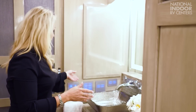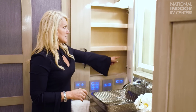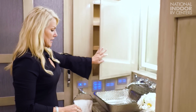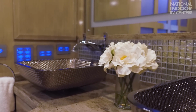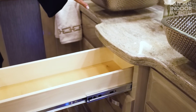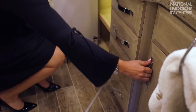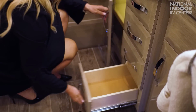This is the Havana Rift cabinetry. Forgot to mention that earlier, but isn't it beautiful? And then we have our nice medicine cabinet here. We have a 110 outlet in there, so you can leave your curling iron plugged in and just tuck it away. And then we have these beautiful vessel sinks and the beautiful faucets. Just love what they've done in the King Aire. And again, nice full extension drawers with the soft close, and tons of storage space.